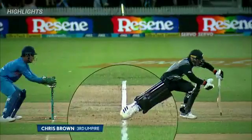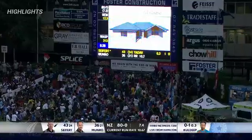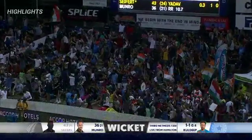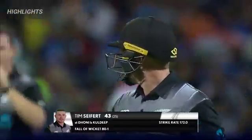Yeah, and freeze there for me, thank you. Thank you, I've made my decision. If we could go to the big screen, thanks. Well, that'll be another talking point, I think. MS Dhoni behind the stumps, and Tim Seifert goes. New Zealand lose their first.